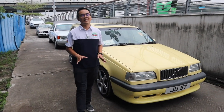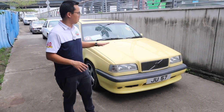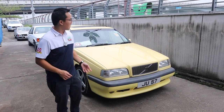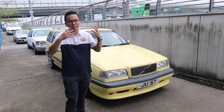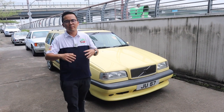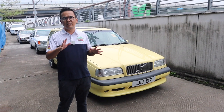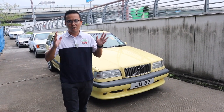So we have some downtime now, and I wanted to take this opportunity to talk a bit about my new purchase, the Volvo 850 T5R. Now, Volvo had always, as you know, been not a fast brand back then. It's known for safety. They made big, sometimes ugly cars. So before the 850, it was the 760, I think, which was a huge tank, safe, reliable car.